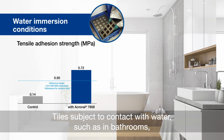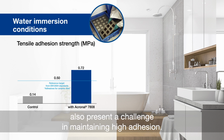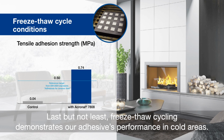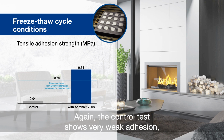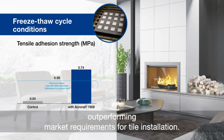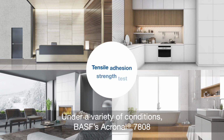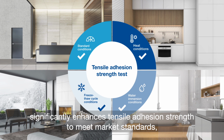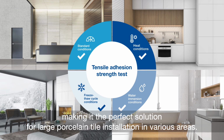Tiles subject to contact with water, such as in bathrooms, also present a challenge in maintaining high adhesion. Application of Acronal 7808 highly enhances adhesion strength to meet market requirements. Last but not least, freeze-thaw cycling demonstrates our adhesive's performance in cold areas. Again, the control test shows very weak adhesion, whereas application of Acronal 7808 highly enhances tile adhesion, outperforming market requirements for tile installation. Under a variety of conditions, BASF's Acronal 7808 significantly enhances tensile adhesion strength to meet market standards, making it the perfect solution for large porcelain tile installation in various areas.